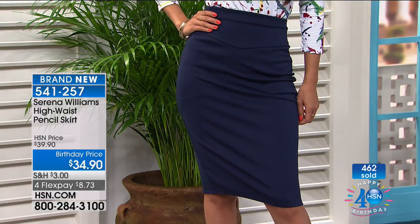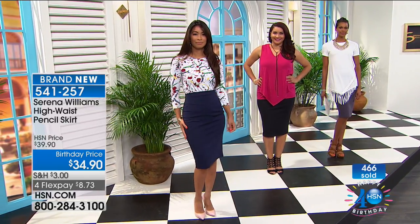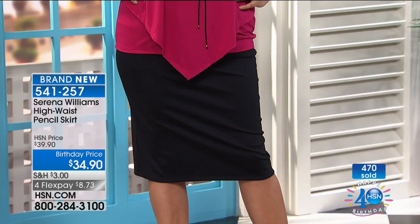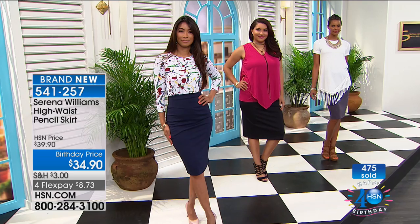And you get the three classic colors. All right, here's what's happening. We're gonna give everybody a heads up. This will probably sell out before our clock is up. So I'm glad that you're loving this skirt as much as I am. And it doesn't matter what your age is, every woman looks great in this. So navy is gonna be the first to sell out.